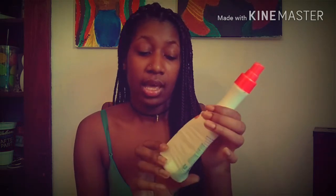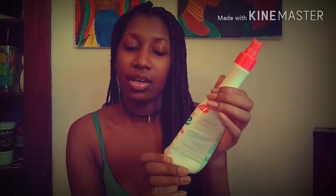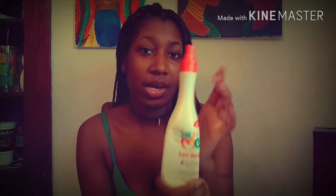This is actually the leave-in detangler, which is okay. I really recommend and I really prefer the leave-in conditioner, which comes in more of a rectangular bottle. It's like a lotion. It's amazing for your hair, and I would recommend it for kids.